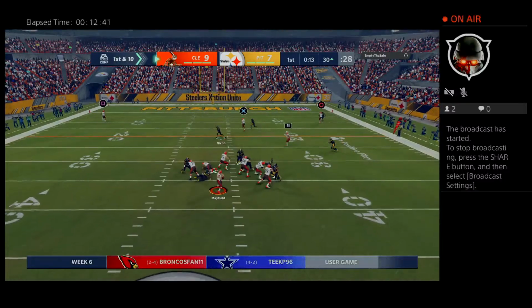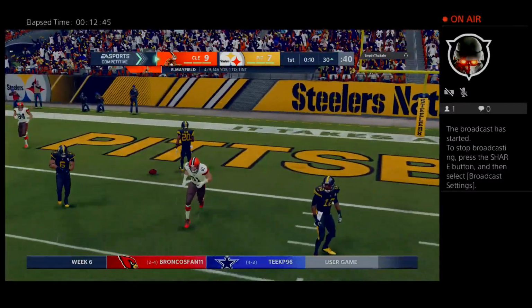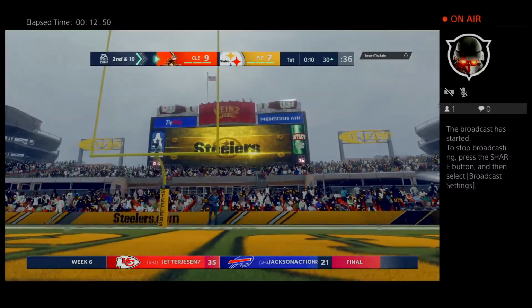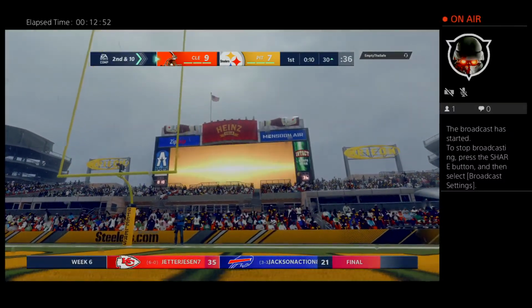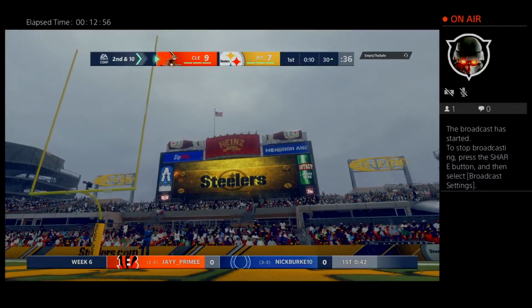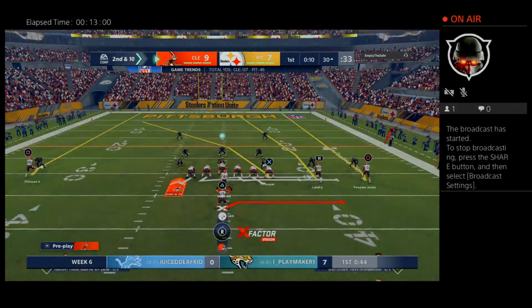Following the interception, Mayfield. And that is incomplete. He couldn't hold on through the contact. Brings up 2nd down. Intended for Austin Hooper. It's now 2nd and 10 at the 30-yard line. Ball on the 30 as they come up 2nd and 10.